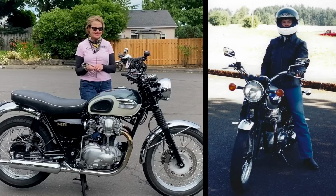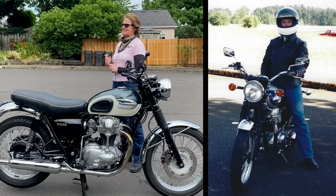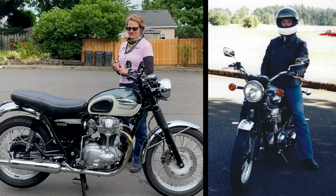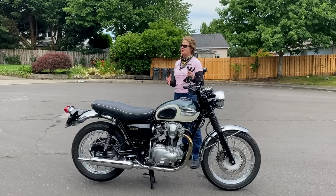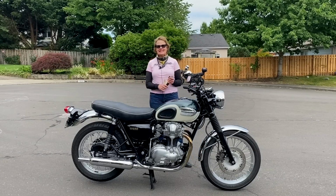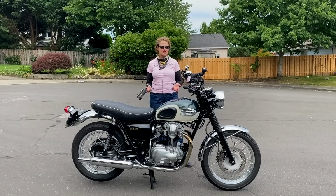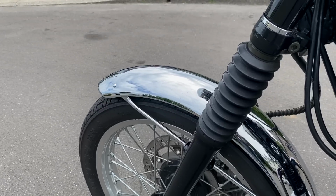Got it in 2003. I've been riding since 2002. I started off on a Honda Shadow, about a 1200cc or 1100cc bike, huge, kind of like riding a big Western horse. It was really huge for me, but the nice thing was I was able to get my feet on the ground and get my confidence level.